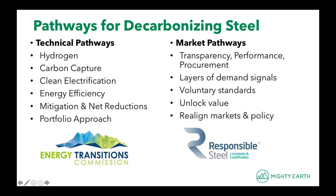So carbon capture for industry, that's something we don't advocate for the power sector certainly, but for things like steel and cement, it may and will likely be necessary. But much of that is still being piloted and just starting to scale. That requires several years of on-ramp. Clean electrification, I've mentioned, additional energy efficiency, and other mitigation and net reduction.